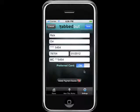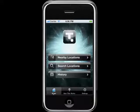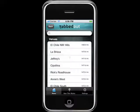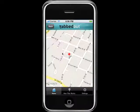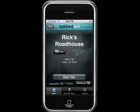These payment sources are stored encrypted locally to the device and only display the final four numbers of the card number. Once your payment information has been stored, you can then use nearby locations on the phone to find a venue near you. You can see that the app has an integrated Google Maps feature to help patrons find the location. You can also see that I could select a different payment source if I would like.